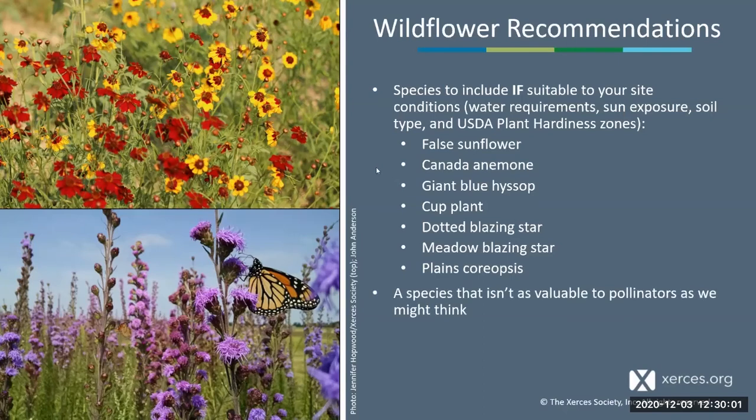One species I wanted to mention that isn't as valuable to pollinators as we might think, but still, I believe, has a place in pollinator habitat is black-eyed Susan. It just doesn't provide as much pollen and nectar as we wish that it would to pollinators, because black-eyed Susan is a species that's pretty easy to grow.